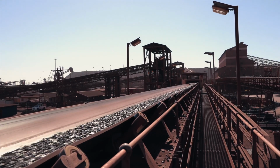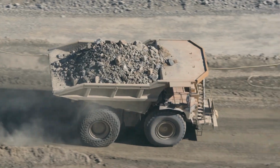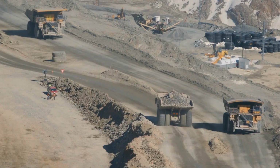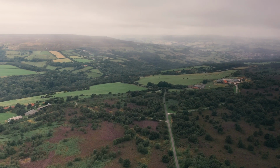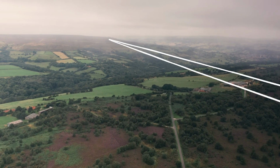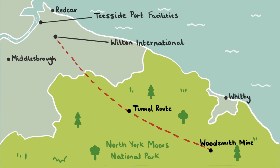Most mines around the world have to build huge railways, pipelines, or use trucks to transport whatever they're mining. To avoid this, we decided to build a really long tunnel all the way to Teesside, where we will process and ship the polyhalite around the world.